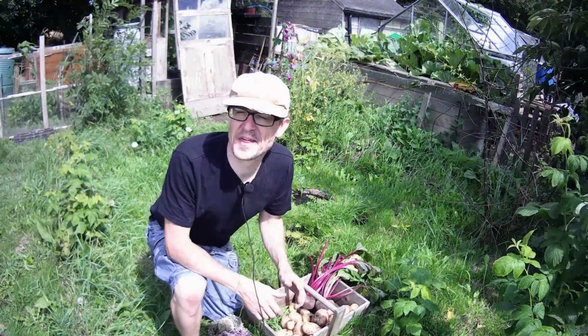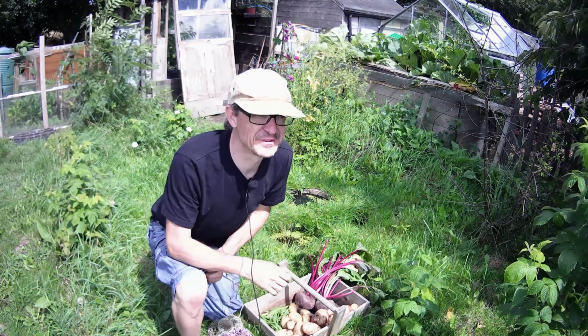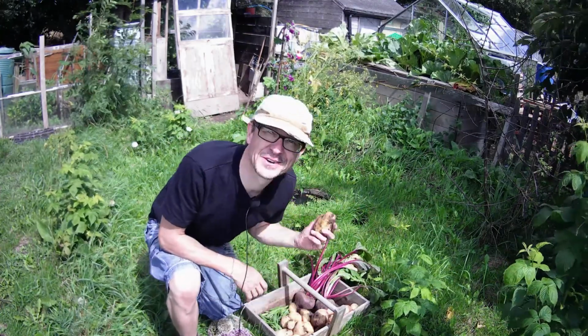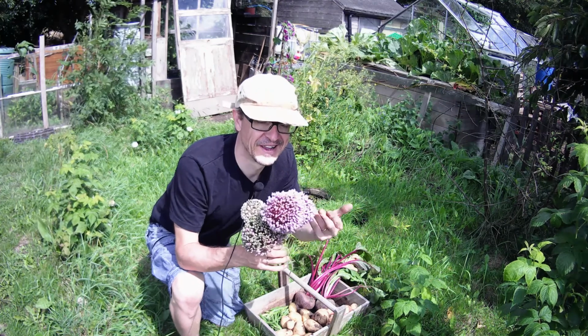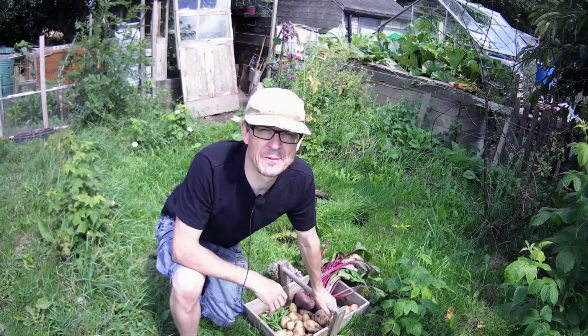What a week that was. I came down last weekend, just did weeding, weather was miserable. It was rubbish. This week I've got beetroot, my potatoes are alright. I've got peas, I've sorted my strawberries out. I've got a posy of leek flowers. Learning all the time, coping with weather.